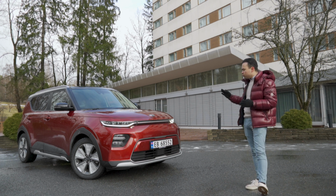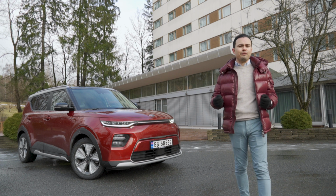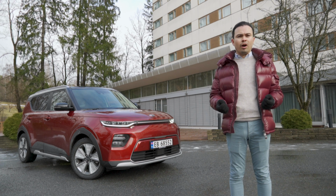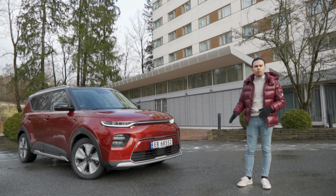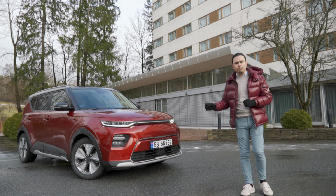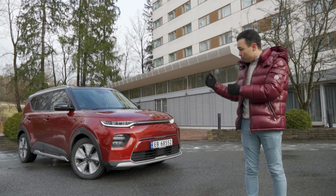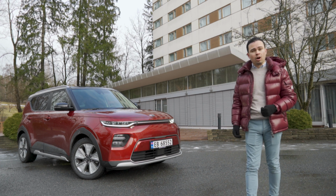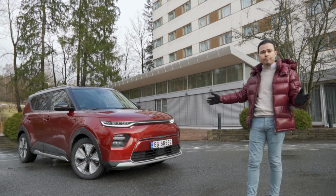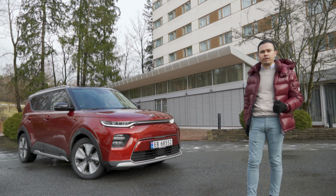And then you have slowish charging. 77 kilowatts isn't the fastest in 2021. It just isn't. But as a package at this price point, this is hard to beat. If you want a small crossover hatchback SUV type of car with this range, there aren't that many competitors. Every other car is bigger or has much less range.